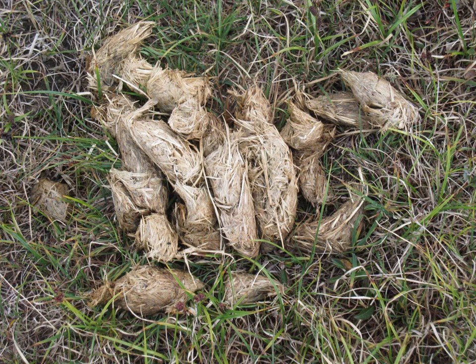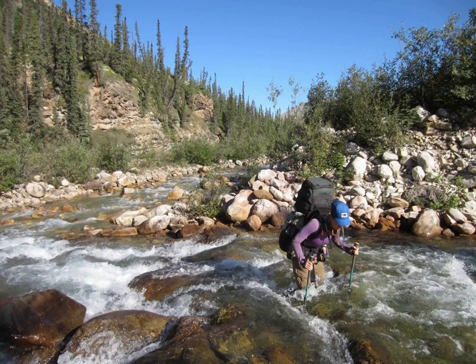Grizzlies were a big threat. On the Arctic Coast Trail, we didn't actually run into any grizzlies. They were obviously there, but we didn't see any. But on the Canol Trail, we did run into 4 on the way. One was a sow with her 2 cubs, so that's always, you want to have already discussed what you're going to do in that situation.